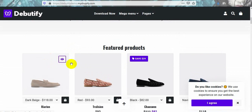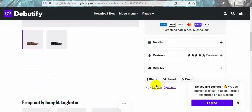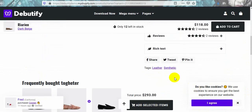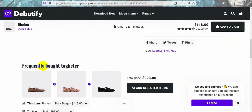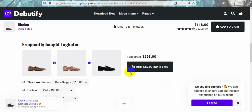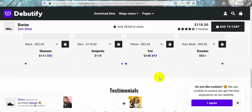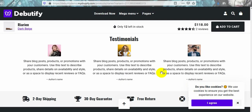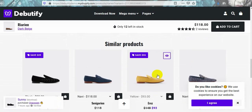If I go to a product page, people can purchase the product from here. This is also the landing page. It looks really clean and professional, with a sticky add to cart button at the top. Then there's frequently bought together. This is a third-party app that you can use so that people can buy in bulk, or a few products at the same time, just adding them to cart together. It would be really good if you have that app as well. It's a really good app, but you don't really need it. But the theme looks really good.